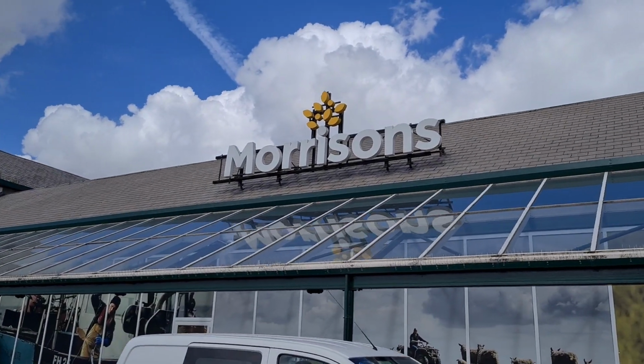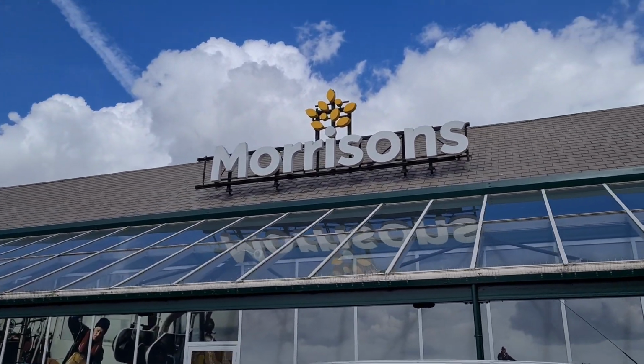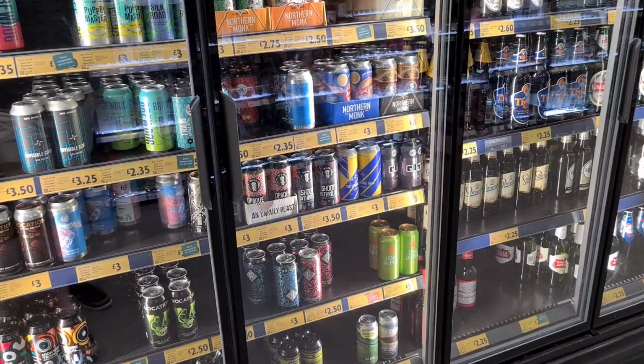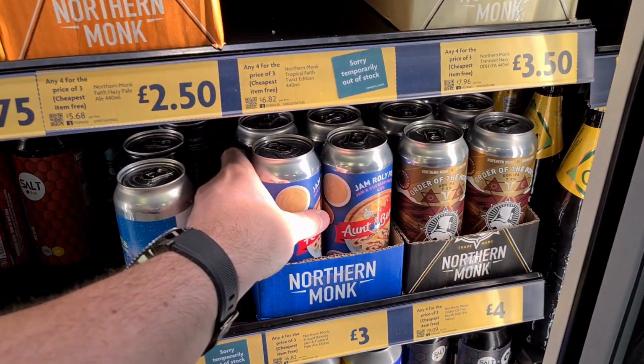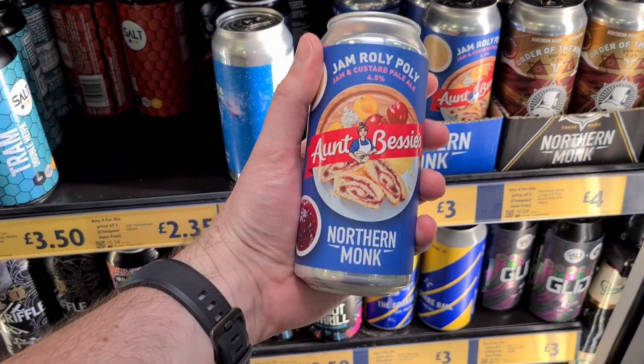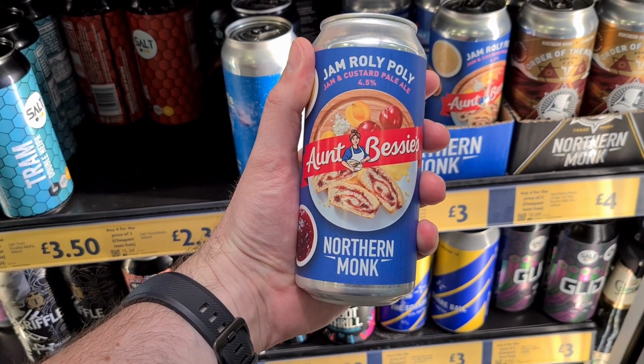But anyway, back to the beer. The only place I could find that sold this beer near me was Morrison's. It costs £3 a can, which is pretty pricey, so I am holding out a lot of hope that this is nice.